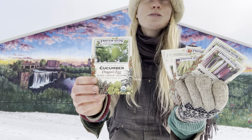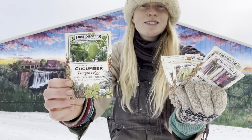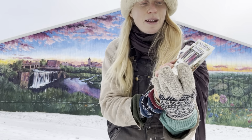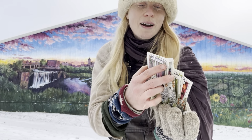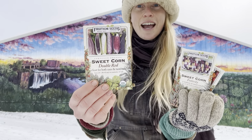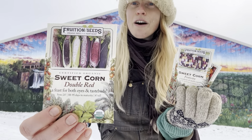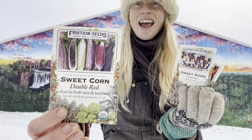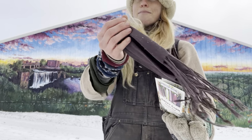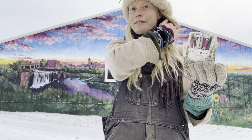If you love unusual flavors and textures of vegetables, enjoy this sweet, super crunchy, incredible cucumber. And oh my gosh, we have some unusual corn to share with you as well. This Double Red sweet corn is so delicious, and Allen Kapuler's Brilliance. And yes, so all different colors of those beautiful anthocyanins. And some are more creamy, some are more crisp, they're all sweet, but some are super sweet, and others have like this really rich, savory sweetness.